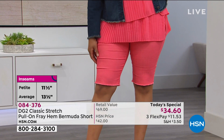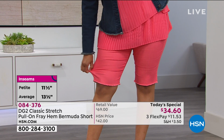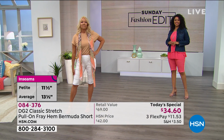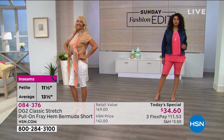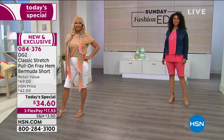But it is classic stretch, although it feels more like virtual because it is so soft to the hand. And you can see the stretch, so it fits you and works with your curves. Again, whether you've put on a few or you're gonna take off a few later, I know this is gonna be one of those go-tos for you because you will love the way they feel and how comfortable they are.